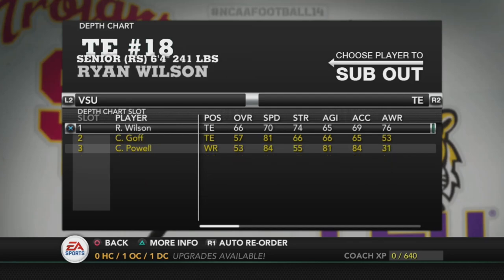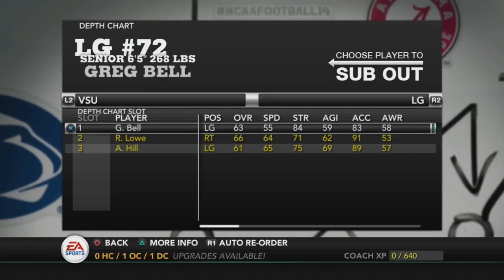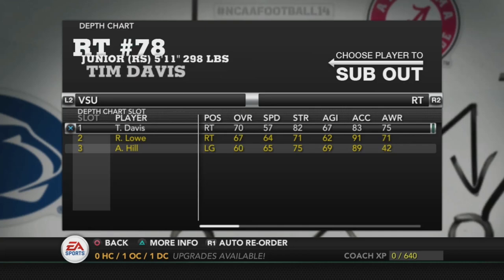At tight end, we have Ryan Wilson. At left tackle, Gray's a 70 overall. At guard, Bell, 63 overall, not that great. At center, Foster, he's a 67 overall. Right guard, Fenner, 55 overall. At right tackle, Davis, 70 overall.